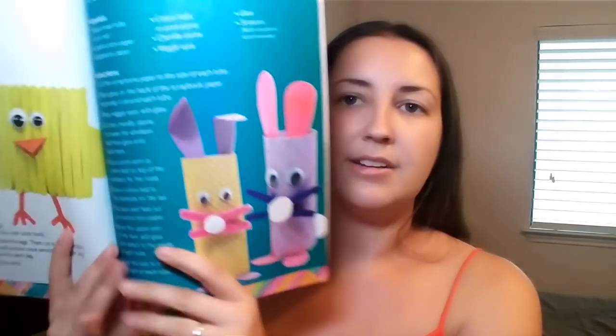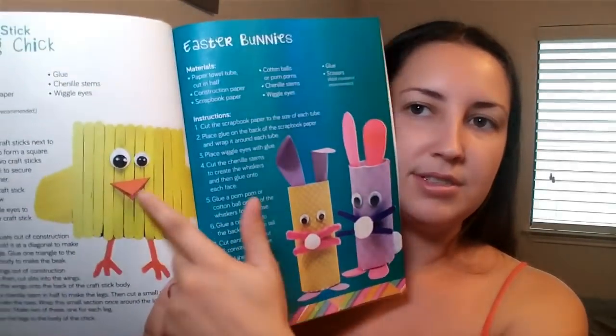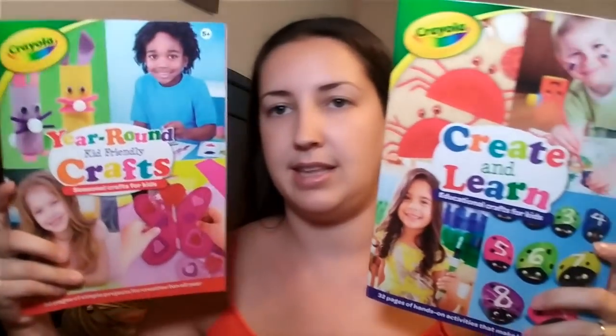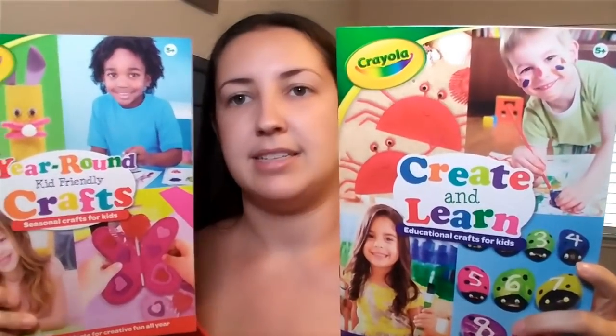And they've got just little things that you can do with popsicle sticks and toilet paper rolls and all kinds of stuff. I just thought it was super cute. So I picked up both of these. If there are any more out there that you guys have seen, let me know, because I would like to collect every one that they have, just to have as little projects, especially for rainy days and stuff. We've had a ton of rainy days here.